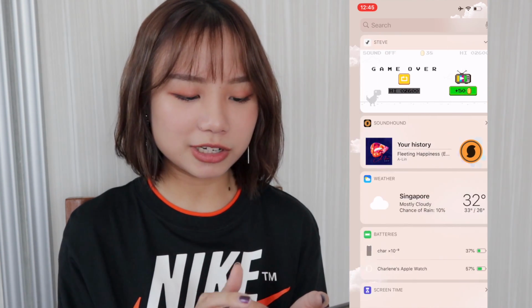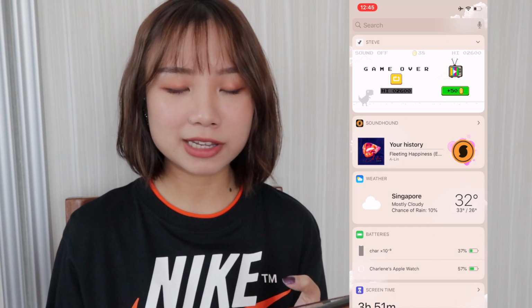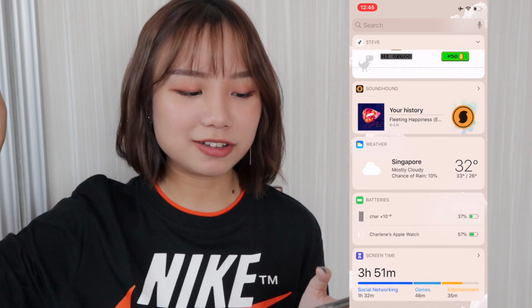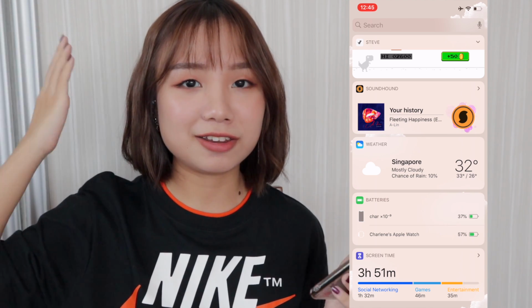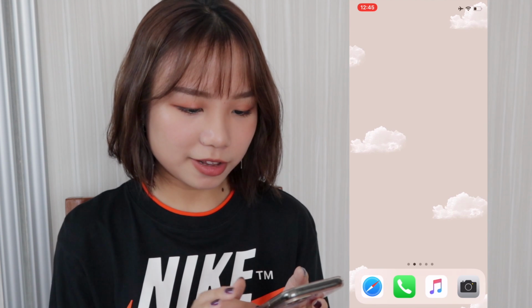I added the widget here because it's so much more convenient. I can just swipe and click in to listen out for songs. If you didn't know, SoundHound is an app for you to listen to music in your surroundings, and if you don't know the title of the song, it can tell you. And yeah, that's about it.